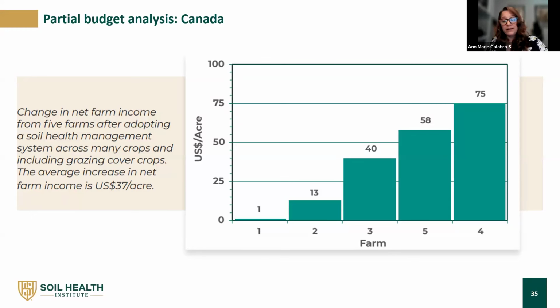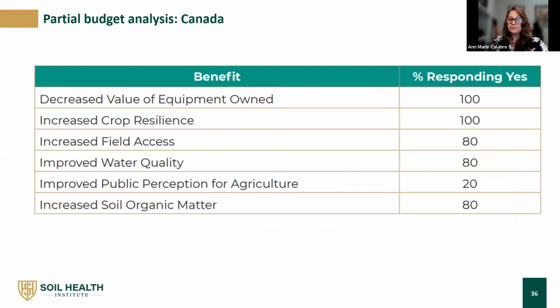Upon incorporating the effects of adopting a soil health management system on all of these crops combined, including the grazing value of cover crops, the net farm income increased by an average of $37 per acre across all 5 farms, ranging from $1 to $75 per acre. All the farmers interviewed reported decreased value of owned equipment, reducing their exposure to financial risk.